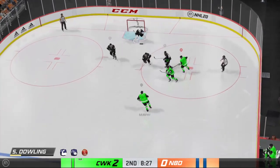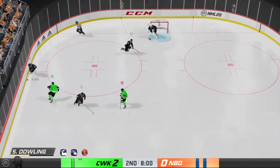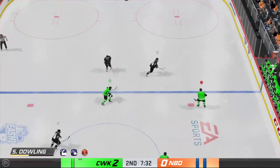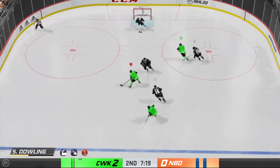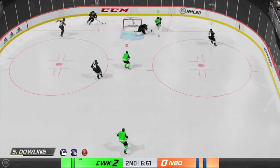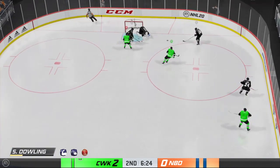Back underway as he wins the draw inside the offensive zone. And that's blocked away. Grabs the puck. And that one's picked off. Lugs the puck back into the neutral zone. Here's a chance right in front. And a smart heads-up read to come up with the puck. Pumped away from danger. Stopped with ease.